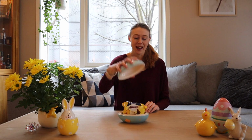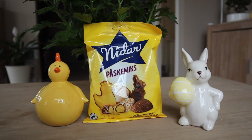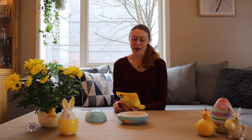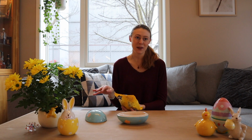Next on the menu we have the Nidar Påske Mix. So Nidar is another popular brand here in Norway. I don't think I've ever tried any of their Easter candies, but I have tried some of their cookies before. They make this really good chocolate caramel cookie here that I really like. I actually think I ate it on my very first Norwegian snack taste test if you want to go check that out. But these påskemix, which translates to Easter mixes, are very popular this time of year. It's just a nice, good overall combination of a bunch of different types of chocolates, gummies, and marzipans.